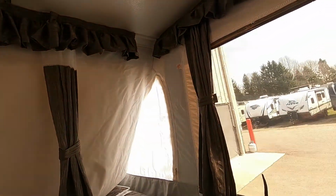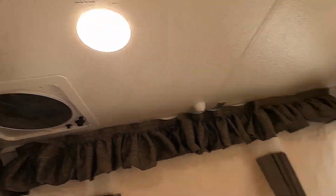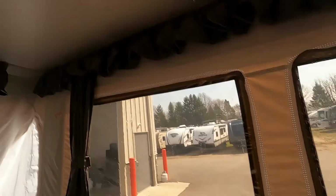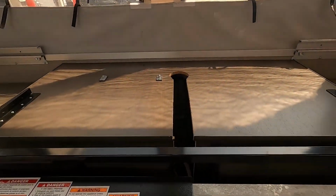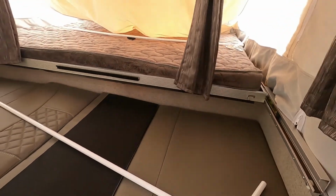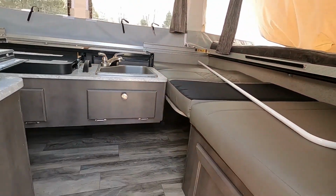The unit is prepped for AC. You can get an AC unit on these. It will go right where that is. Prep is on the outside again. So as you pull this forward, you see the lights go off. Everything is down where it needs to be to close the unit up. Let's go push our ends in.